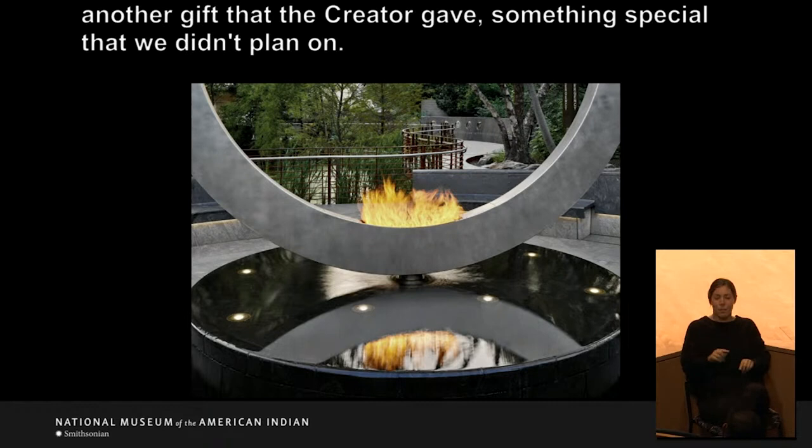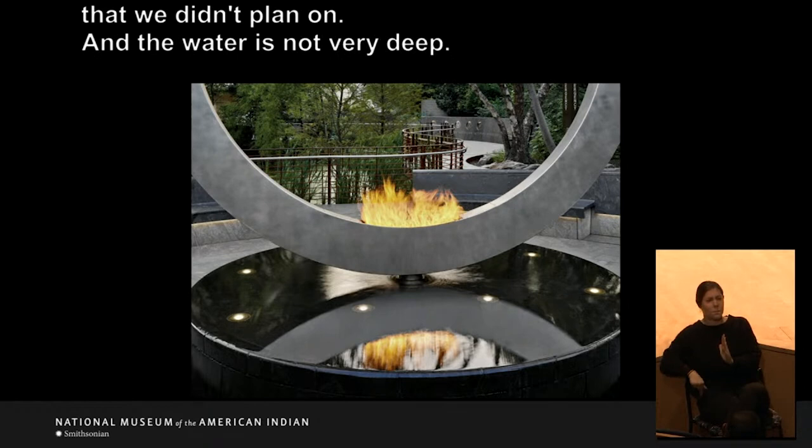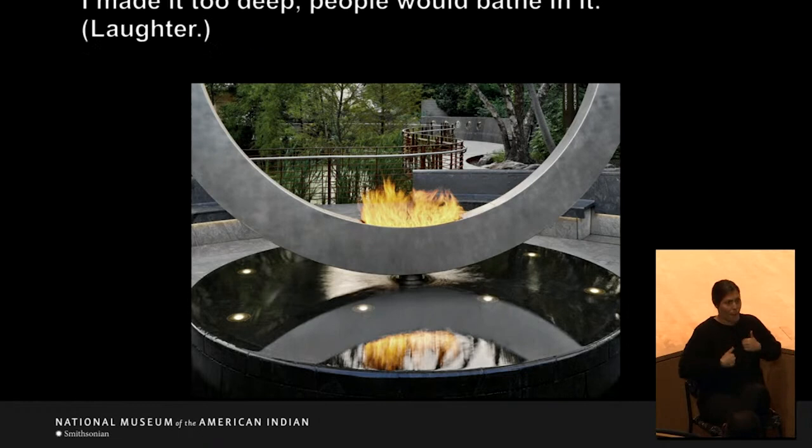They were afraid that if I made it too deep, people would be bathing in it. So we made it pretty shallow. But it works. It works.